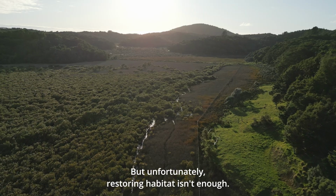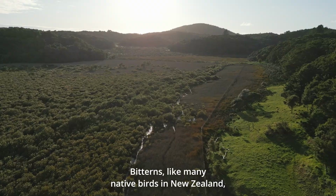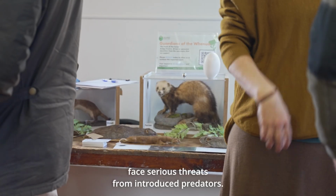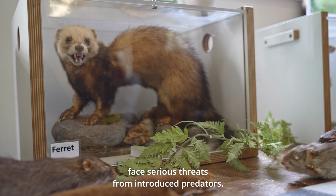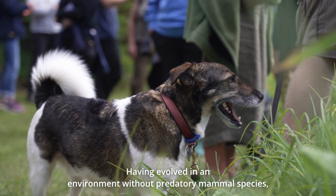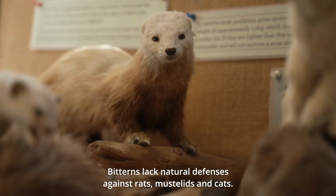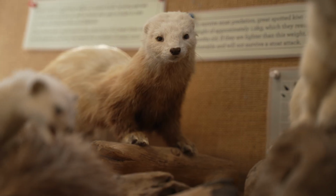But unfortunately, restoring habitat isn't enough. Bitterns, like many native birds in New Zealand, face serious threats from introduced predators. Having evolved in an environment without predatory mammal species, bitterns lack natural defenses against rats, mustelids, and cats.